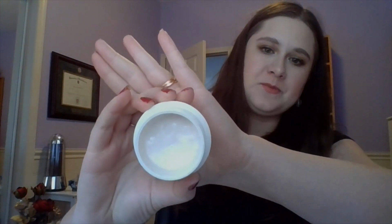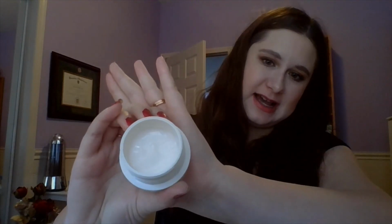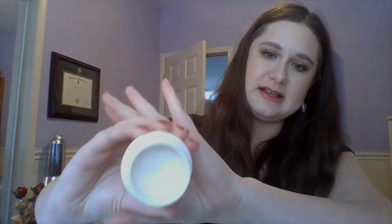And this is something I did get in BoxyCharm and I am making really good progress on this. It is a white product inside the white bottle here, so you may not be able to see it too well, but I'm basically right down here. There's not a whole ton of this left. I want to use this one up fairly quickly, get it out of my collection, because then I've got another primer out, and I have a lot of primers. BoxyCharm likes to send me the primers.